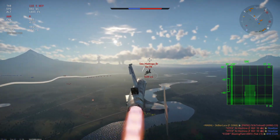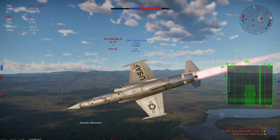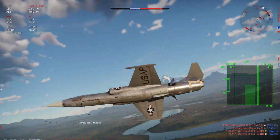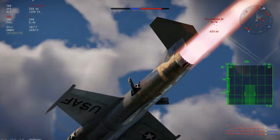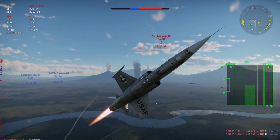As he crosses my nose, I try to get a shot off on him, but unfortunately I just barely miss him. Now I see that my teammate's on him. I really want to kill this Su-7. As I'm looking around for any enemies trying to kill me from behind, I turn in too early. I'm in a really bad spot here. I also forgot how much of a cinder block this aircraft is.